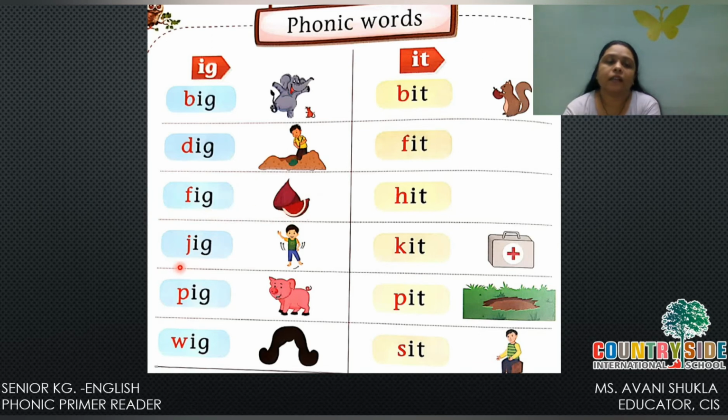Fig. J egg jig. This boy is doing a jig. Jig means dancing. P egg pig. W egg wig. Your mouth should be round. W. W egg wig. So this is a wig.